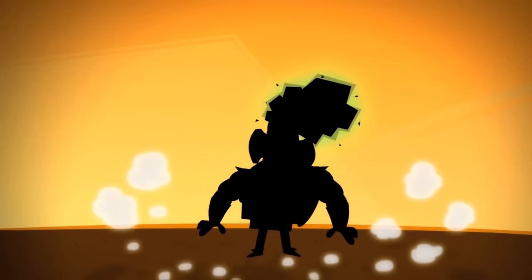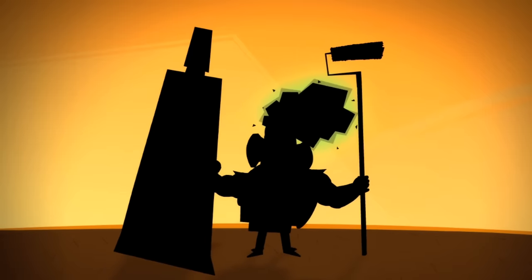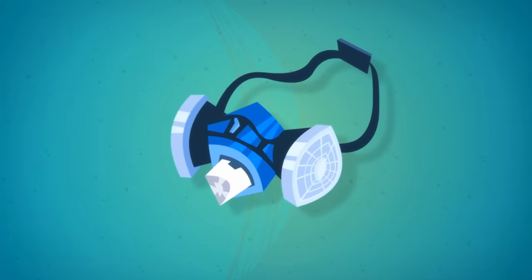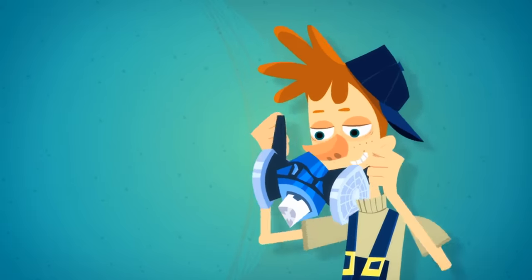That's why when the Fixies need to paint or glue something, they're supposed to put on a safety mask called a respirator. And humans need to remember to wear masks just like Fixies when they're working with fumes.